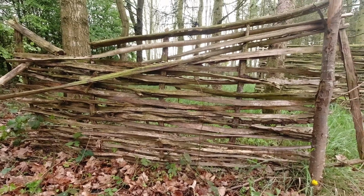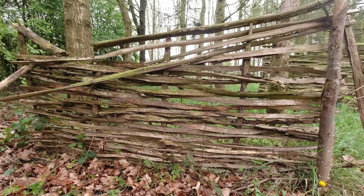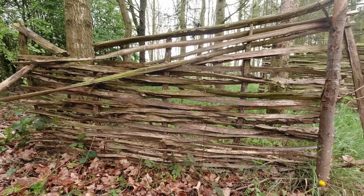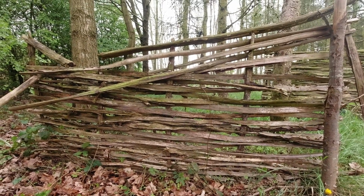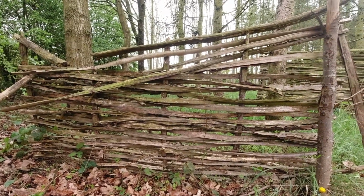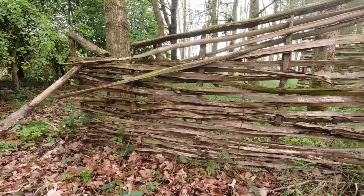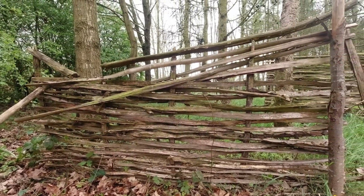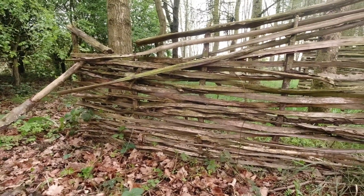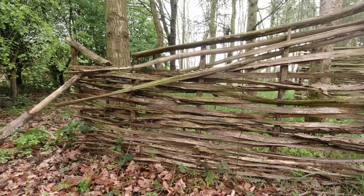This is my first ever attempt at cleaving hazel into a panel, what I call very loosely a Westmoreland style panel. It had an ash top rail and bottom rail, and I used sweet chestnut for the posts, so that there and the one this side. And after 10 years the sweet chestnut post on this side has had it, and that's what's caused it really to start to collapse.